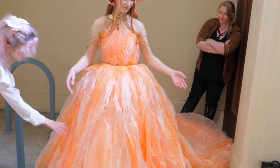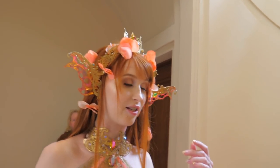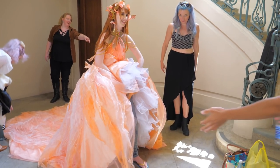There's no mirror here, so I have no idea how it looks. Don't lift up your legs. This dress is just amazing. You can just walk because of the petticoat underneath. So you're going to take pictures on the stairs first? Yeah. There you go. Let's go.